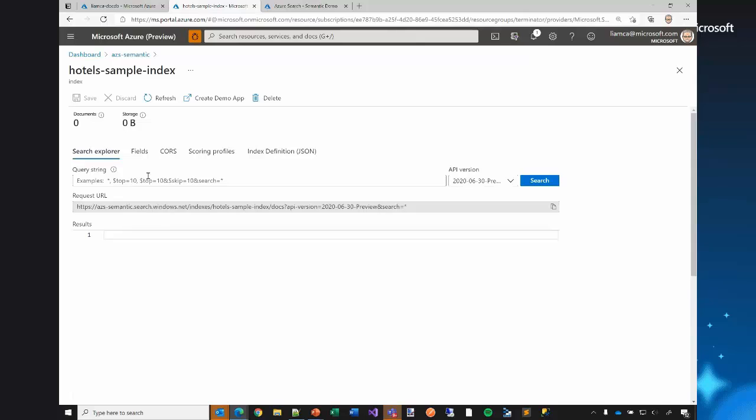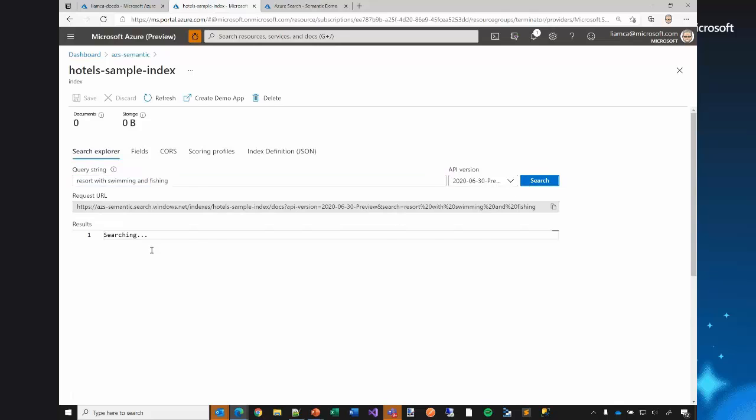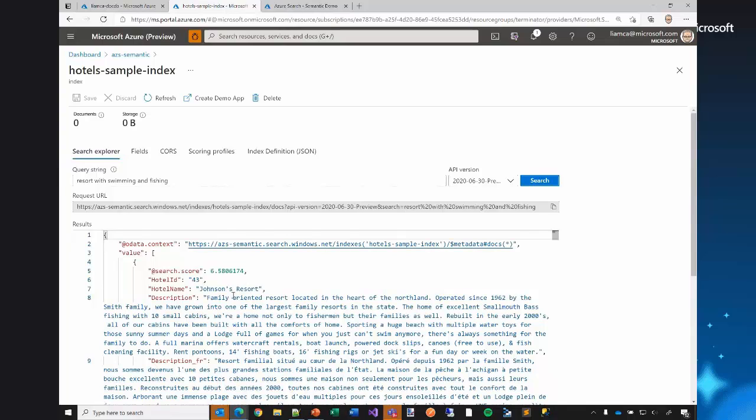I can go through the developer APIs and start trying it, or I can go to the Search Explorer and just try a few things. So let me get a couple examples. So let's say that I was looking for a hotel that was, well, let's say it's a resort that has swimming and fishing, right? And so you can see here, this is the REST-based API that you would make. Once again, you still have to pass the API key that's listed in the keys section. But if I search for this, let's take a look at this and see what happens. We can see here how it got a result that came back, and it's a resort. So it seems like it's okay. But how did it know swimming and fishing?